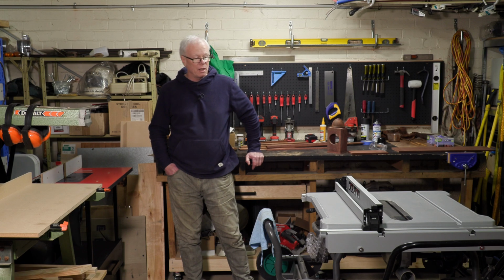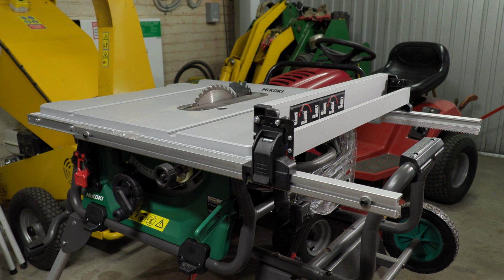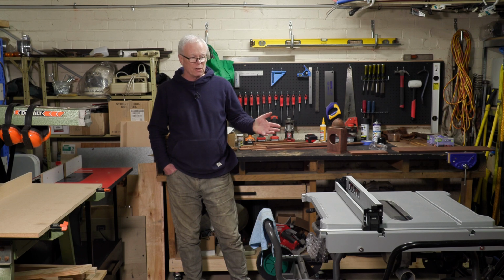Other tools I've got in here is I've got a Hikoki table saw. This is a contractor type saw, so it's got wheels on it, and it's designed to fold up and go in the back of a ute. Again, I found this to be a really accurate saw, and I'd certainly recommend it to anyone who's looking for a small, compact saw. The advantage in the shop is that you can fold it up and get it out of the way.